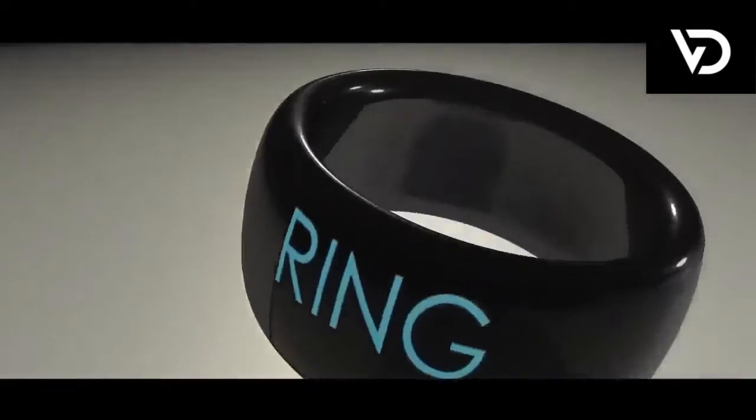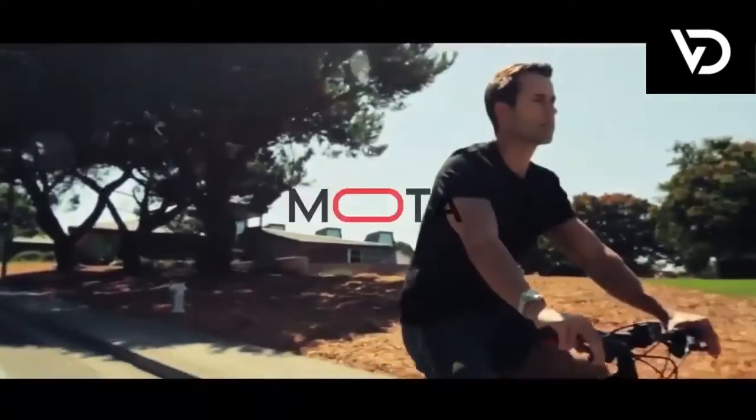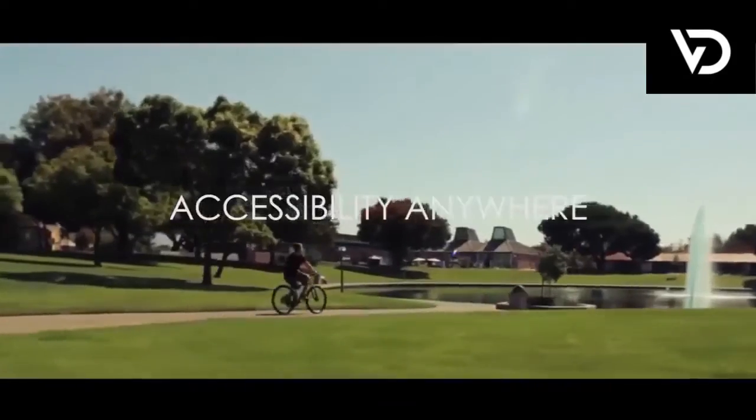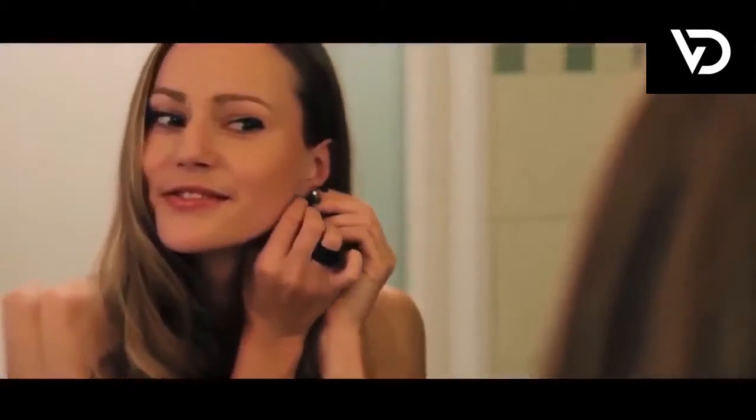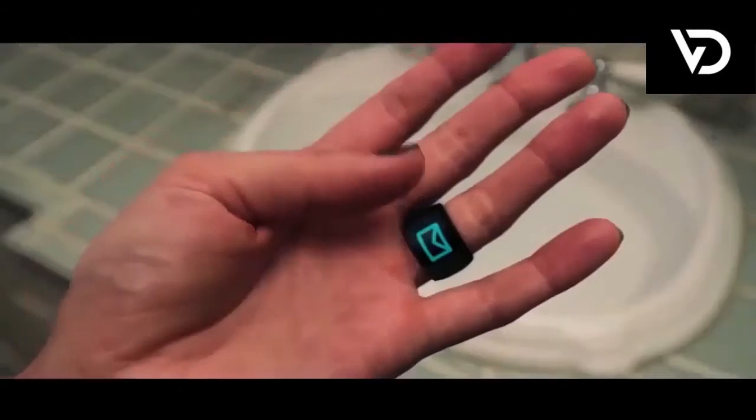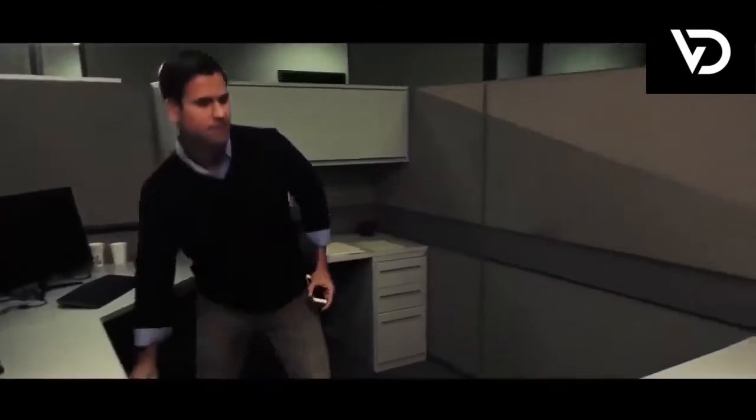1. Mota Smart Ring. The new Mota Doi Smart Ring lets you check your messages discreetly and in style. With the ability to get subtle notifications for application alerts, messages, and emails from the people and things that matter most to you, the Mota Doi Smart Ring can help organize your busy life.